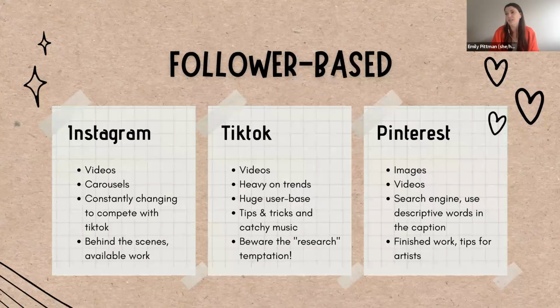Instagram, TikTok, Pinterest. So Instagram: videos, carousels, it's constantly changing to compete with TikTok, which is one of the most frustrating things about Instagram. But some things that are helpful to share there, if you're so inclined, is behind the scenes to give people a bit more access to you and available work. If you're interested in selling, you have a commercial practice, and that's a way to say, hey, look, this is what's available. I'm trying to get it in front of more people.